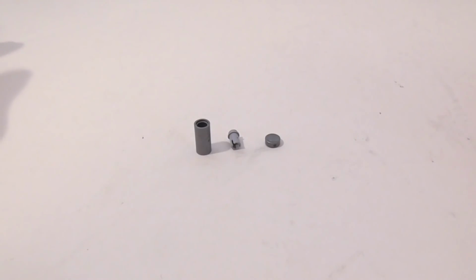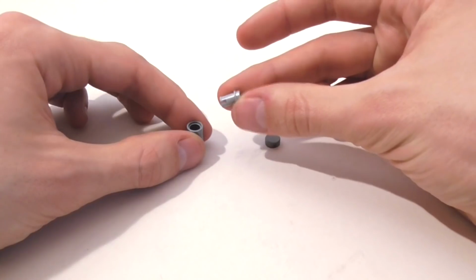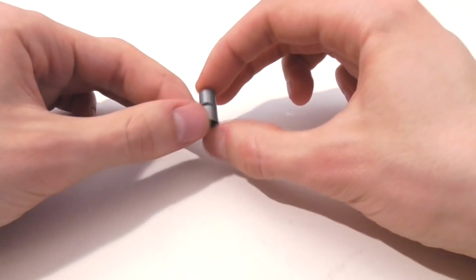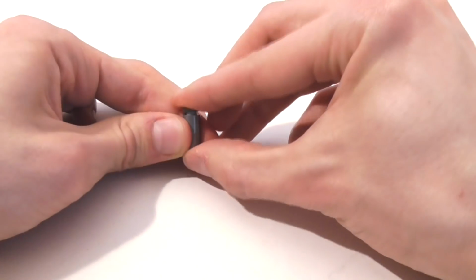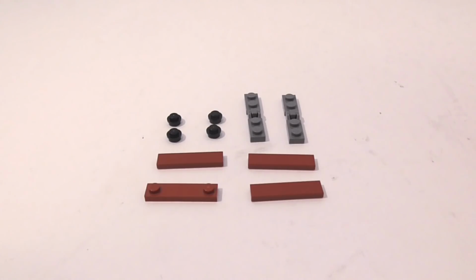The milk canisters are ridiculously simple. It doesn't quite have the same shape, but you do get a nice lid effect on a canister. So first, just a simple Technic pin with a stud goes into one of these Technic connectors, followed by the round tile. Easy peasy.